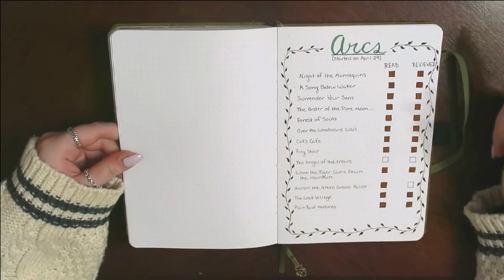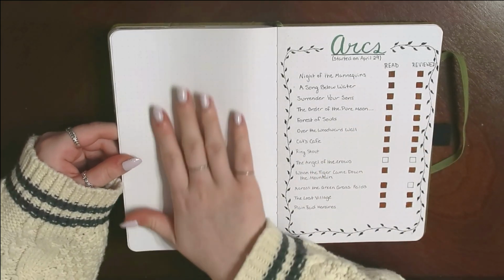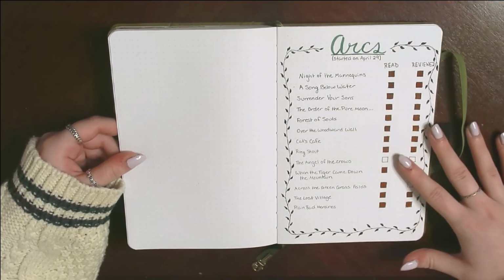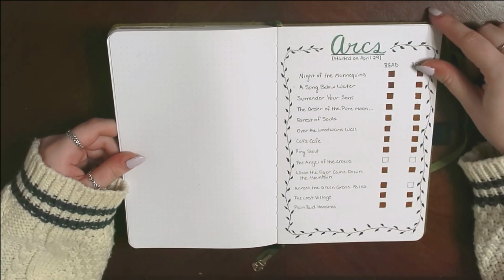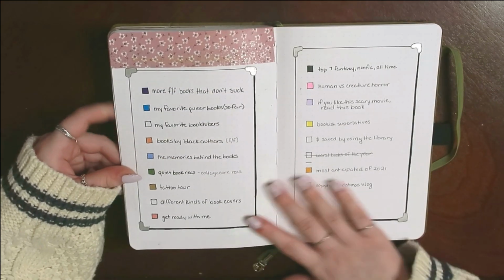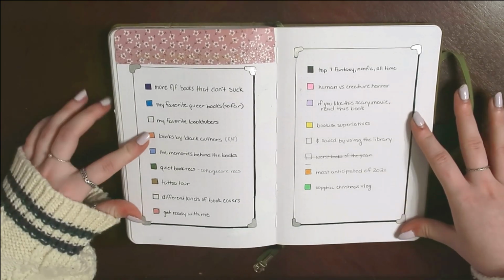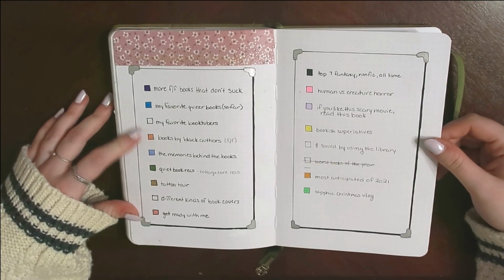This was my list of arcs that I got and whether I read and reviewed them. I was gonna continue it to this page, but I didn't want it to start here and then continue here. I thought it felt weird, so I just left it on this page. And this was started on April 29th. This was not from the beginning of the year. And then we have video ideas and whether or not I made them. It's very boring. You guys don't probably really care.